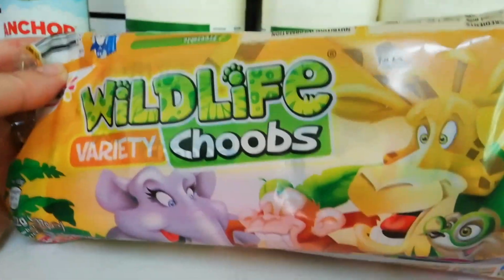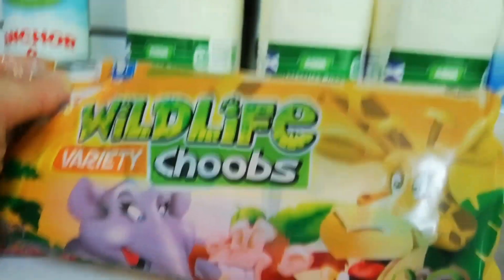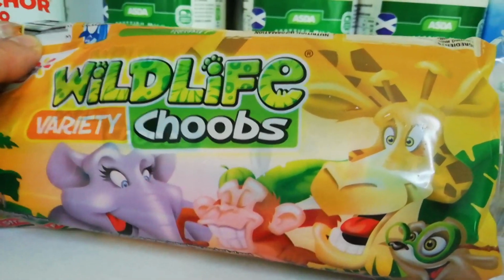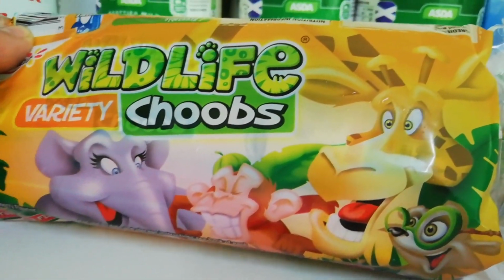I was going to get yogurt, but a lot of the flavoured yogurts are full of sugar, and I don't want sugar as much as possible, and I'm not keen on natural yogurt. I would be adding a whole load of sweetener to it anyway, so that's why I went for the quark, because I know that I like that.